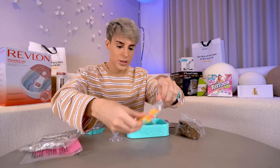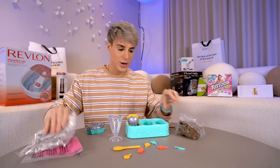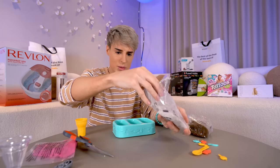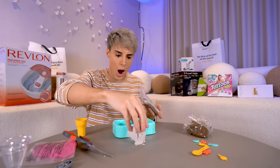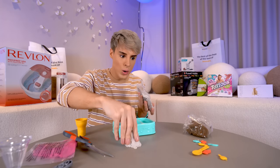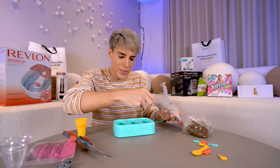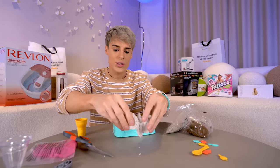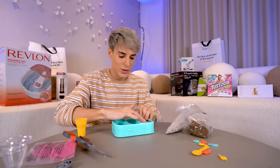Okay, so it comes with little spoons, little decorations. So this is our first. I guess we're just gonna scoop it out. That smells so good. Can you eat this? If they made this in a scent, I would buy it. Every bottle. The texture of it is interesting. Almost like cookie dough. So I'm gonna put all of that in here.